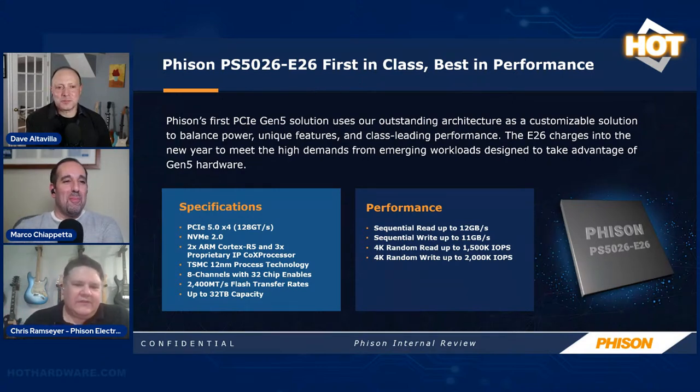E26, it's our first PCIe Gen 5. It's built on TSMC 12 nanometer process, so we're doing everything we can within a budget to keep the heat down. 8-channel, 32 chip enables, but unlike a lot of our other products, E26 is actually built as an enterprise product, and it's trickling down into consumer. And that's a different strategy for Phison with this product.